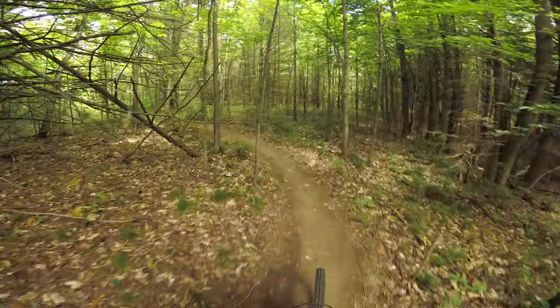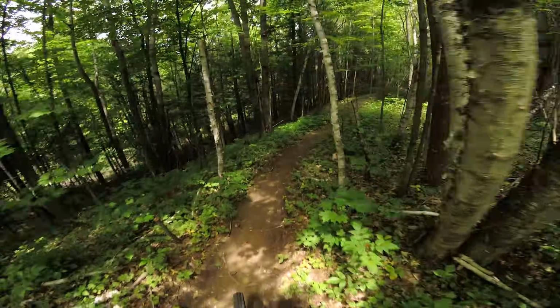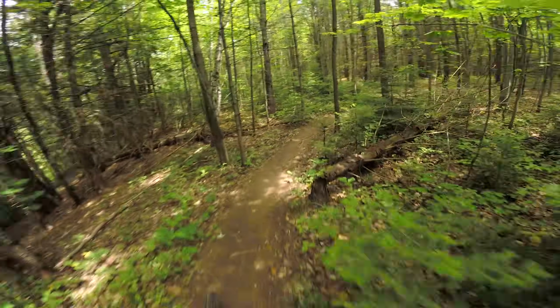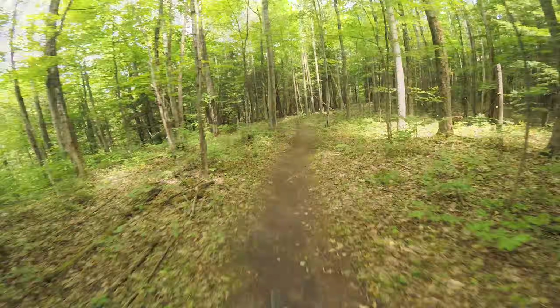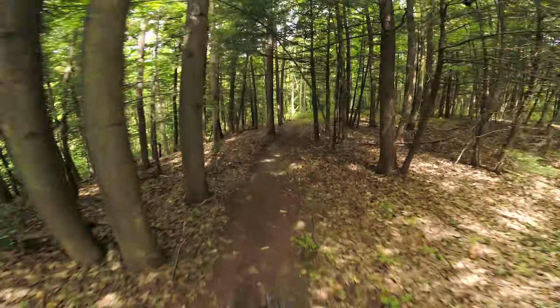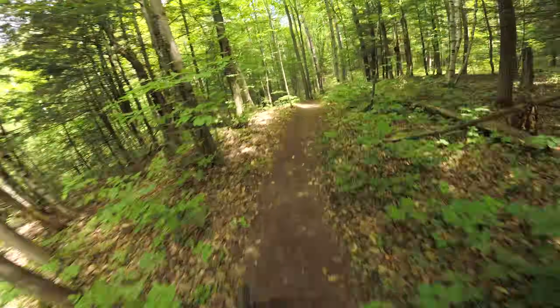These trails are a workout, but they're fun. So if I didn't mention this before, we consider this trail a keystone trail for this place. So check it out, put it on your list, definitely try it out.